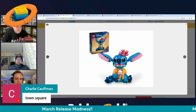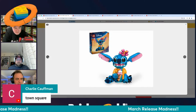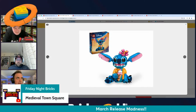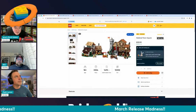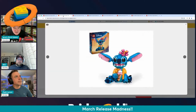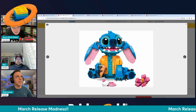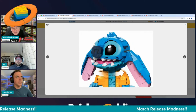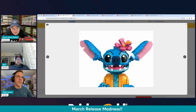It's one of the first characters I can ever remember seeing that is so accurate to an original IP, especially a Disney cartoon. And I like the colors. I like the pieces. Jesse, thoughts here? I know people have been waiting for the Stitch for a long time, so it's no wonder it's a fan favorite, if you will, for a lot of different pop culture perspectives.